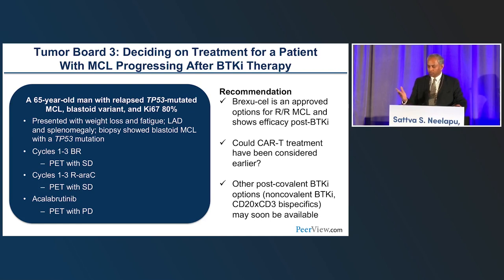But with the recent data emerging where BTK inhibitor is moving to first line in combination with chemoimmunotherapy, I think the field might change, where we might be using CAR T-cell therapy in the second line setting more often. And there are other agents that are currently being developed in this space, including non-covalent BTK inhibitors, as well as CD3, CD20 bispecifics, which also seem to have some promising data and may soon become available for these patients.